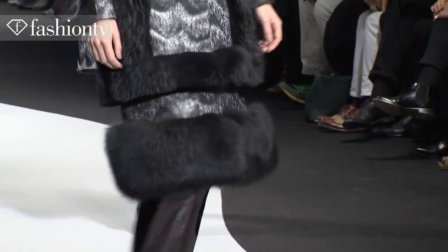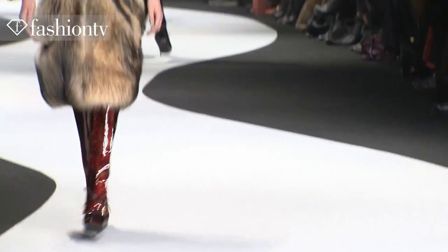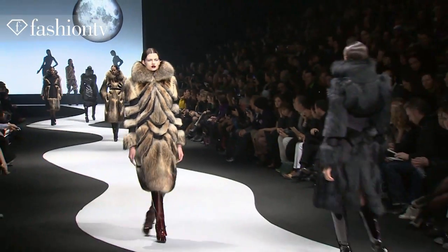We worked on the fur a bit like sculpture, because we were always looking for tension and for a certain contrast. So fur, obviously, it's an animal and it's fluffy, but then to make it look really hard and sculptural, we did that by shaving.